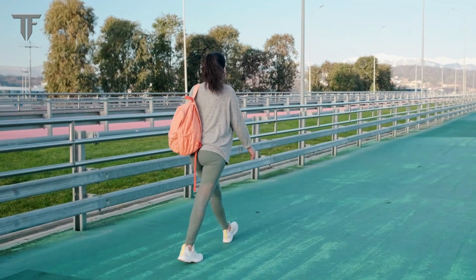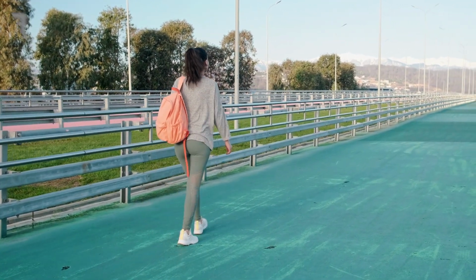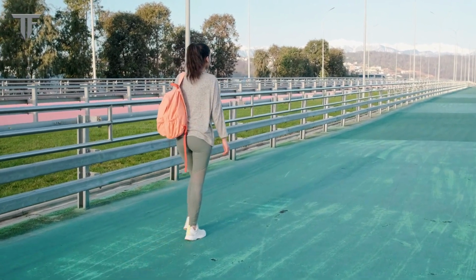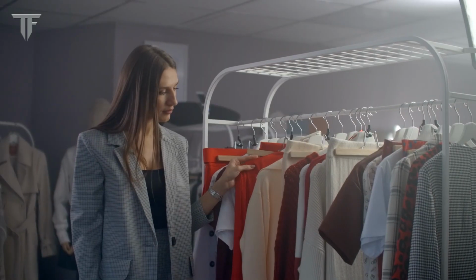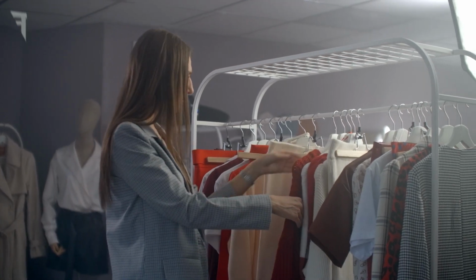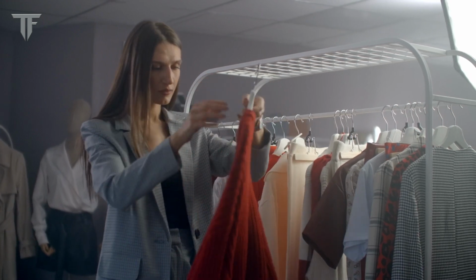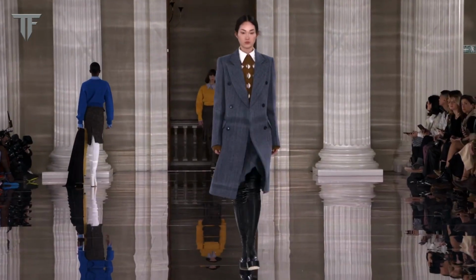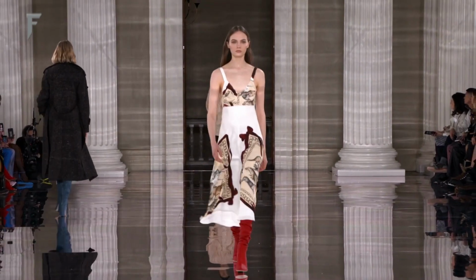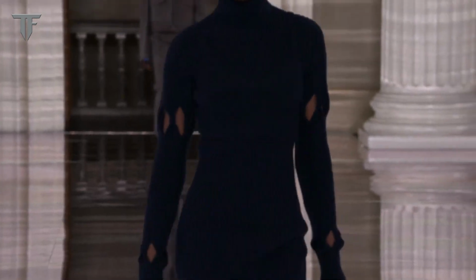The clothing game in general has seen some major transformations in recent decades, and it's all been influenced by a bunch of different factors. We're talking about technological advancements, shifts in how we shop, and changes in how clothes are made. Back in the day, clothes were generally made of natural materials like cotton, wool and silk. They were meant to hang around in your wardrobe for ages, but now things have taken a turn. The spotlight is on synthetic materials like polyester and nylon. Sure, they're cheaper to produce, but they might not hold up as well or feel as comfy.